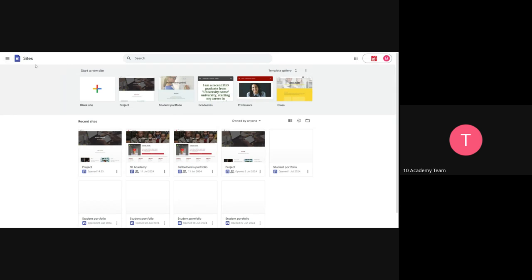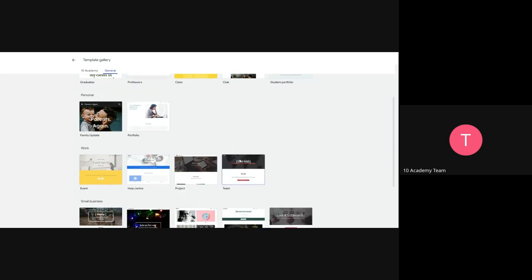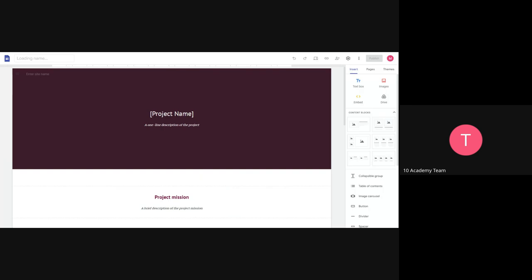So once you're already at Google Sites, you can either choose to create a website from blank, or if you want some guidance, you can choose some templates from the template gallery. Depending on who you are and where you are at your career stage, if you're a graduate, there's a template for you. If you're a professor, there's a template for you. Students as well. And then I went to this project template.